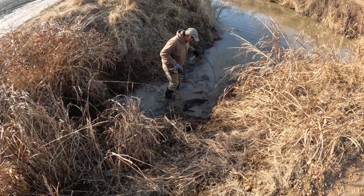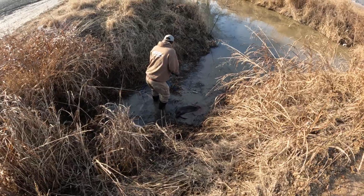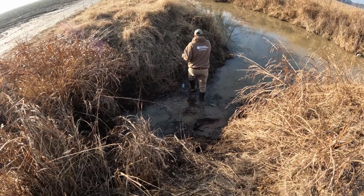Think that cable big enough for you? That ought to hold anything you can get to catch. Found him down there with dad. Just little strips. He don't even remember where he got them from.